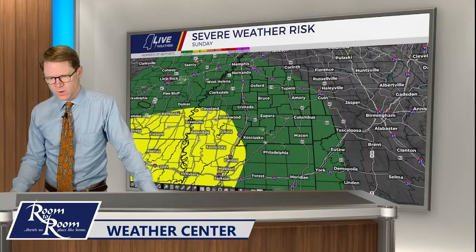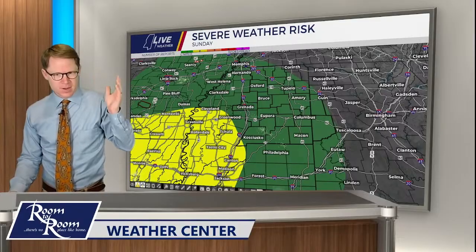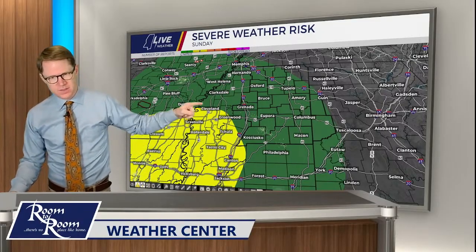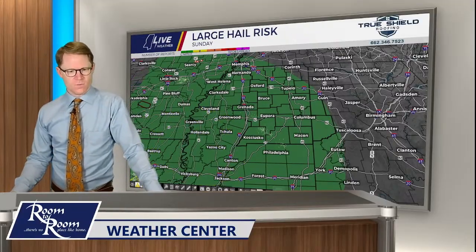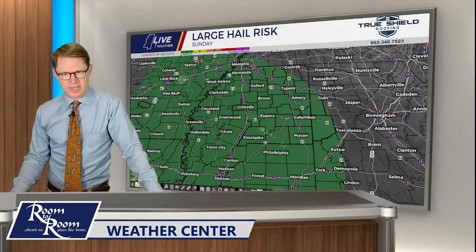Our risk for severe weather, again, as we showed you at midday today, is primarily for locations back toward the south and west. We've had some of these reports just on the northern edge of that. Hail remains one of our most likely scenarios we talked about earlier today with our True Shield hail risk graphic.